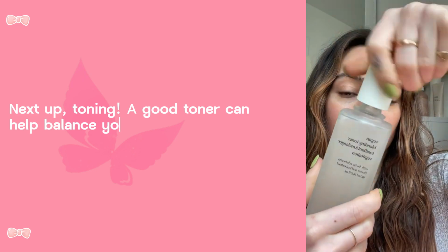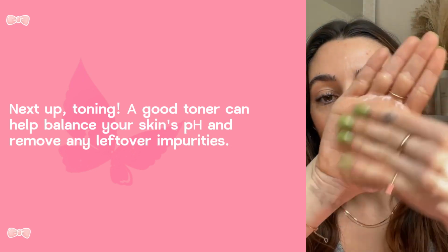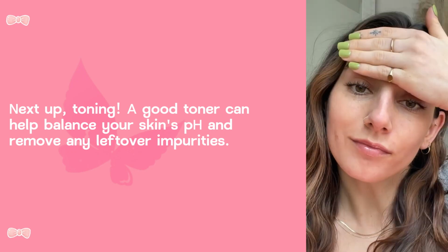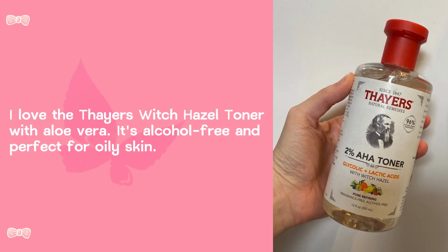Next up, toning. A good toner can help balance your skin's pH and remove any leftover impurities. I love the Thayer's Witch Hazel Toner with aloe vera. It's alcohol-free and perfect for oily skin.